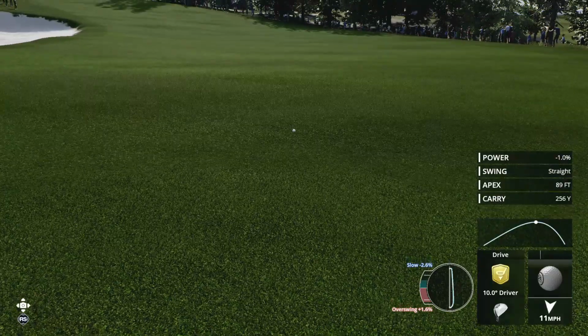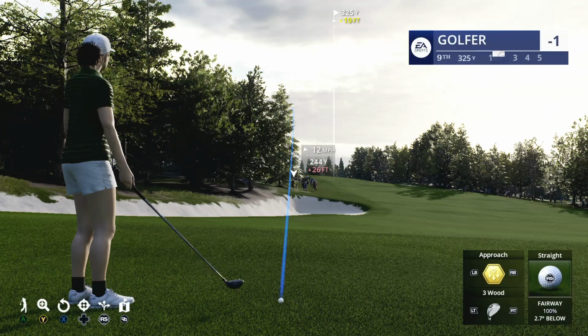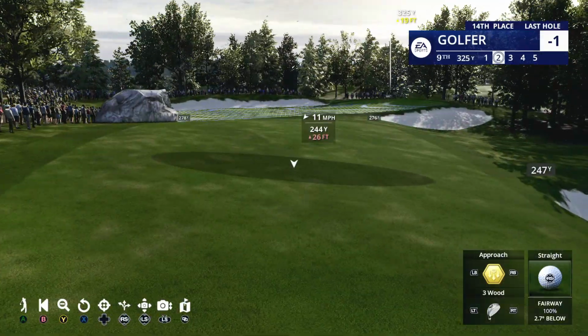And that is dead center, right down the middle here to start the hole. Now a second from well over 300 yards. This will be about positioning.